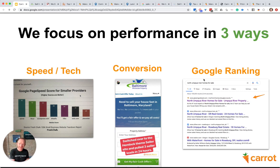He had a $10,000 custom site, looked amazing, looked pretty. After he switched over to Carrot, he regained $20,000 a month in revenue that should have been his, that wasn't, because his website didn't convert as well as it should. Go check out the case study. Go to carrot.com, over to the blog, go find that case study with Carter Steph.